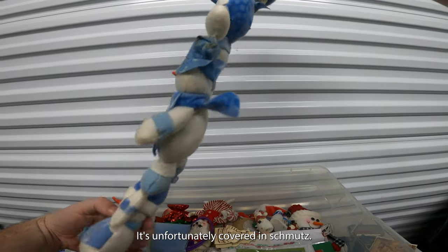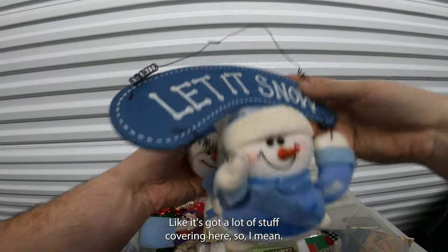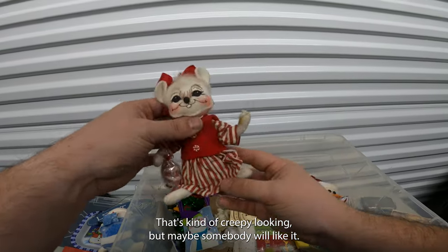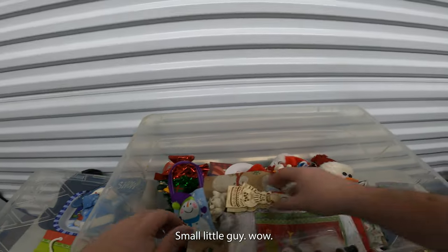It's unfortunately covered in schmutz. Like, it's got a lot of stuff covering here. So, I mean, we'll give it a shot. Maybe somebody wants it. If not, we'll donate it. That's kind of creepy looking, but meh. Maybe somebody will like it. Nancy Drew Guide to Life. Small little guy. Oh, wow.